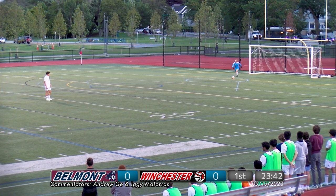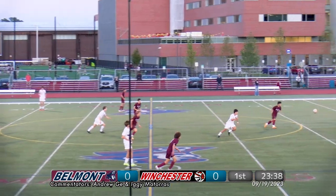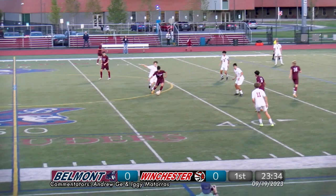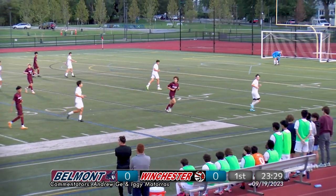Winchester has a goal kick, looking to take it long again. Winchester up to the 50-yard line, and Andrew Schreiner is there with a great header. And Satchel finds Patrick. Good work from Patrick. Odd miscommunication with Alex Cook there.